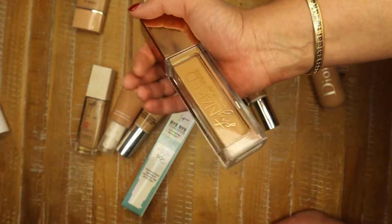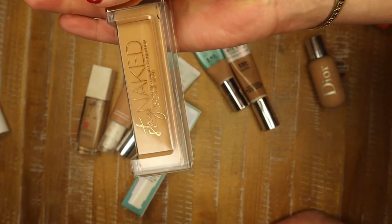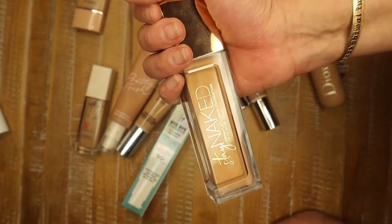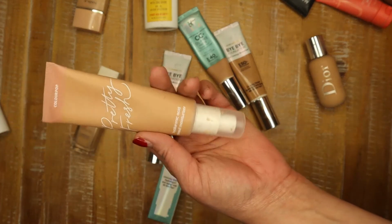Here's the Naked Skin Stay Naked Weightless Liquid Foundation. This is so good. This is so good for oily skin. It wears all day. It stays shine free for a very long time, and it's super mattifying, so I'm never letting this go.